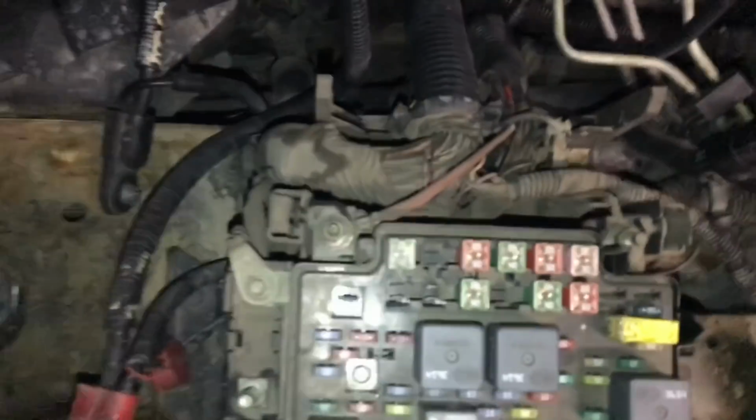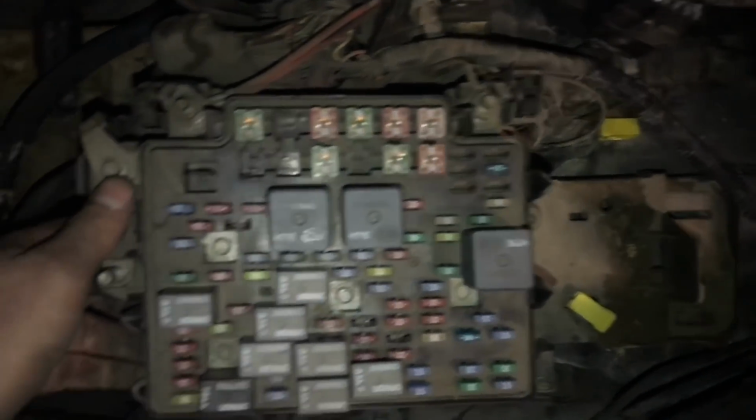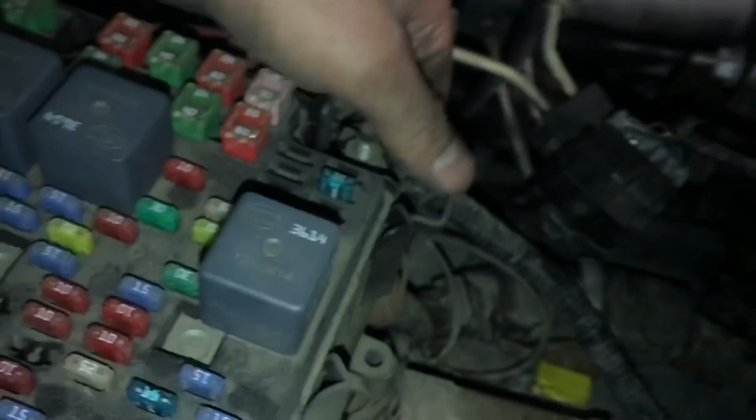So, basically, pop these right here. Fuse box comes up. Yep, dropped some stuff, broke some stuff. Yep, broke it. Right there. Don't do that. Also, don't work in temperatures near 0 because all your plastic bits break. And it does look like someone's been in here before. Notice, no bolt. No bolt. Someone has been in this.